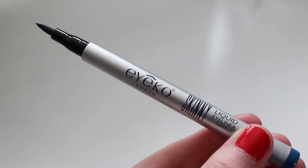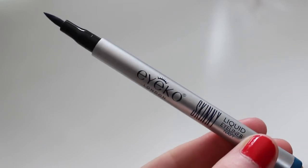Okay, so this is the Eyeko London Skinny Liquid Eyeliner in Navy. It's kind of like a felt tip pen, which is great if you're doing winged eyeliner, and if you're still quite a beginner, it'll help you get really precise with that point. I only got it because it was free with a magazine. I don't know whether it was Glamour or Company magazine, but I've since tested it out and it's not too bad. But the only thing I would say is that it doesn't stay very long, and that's what I find with most liquid eyeliners.